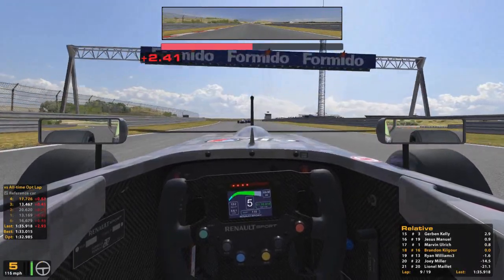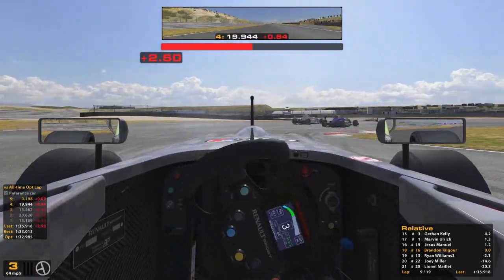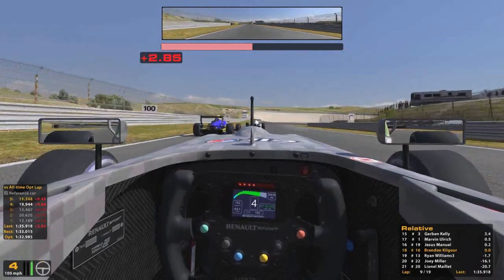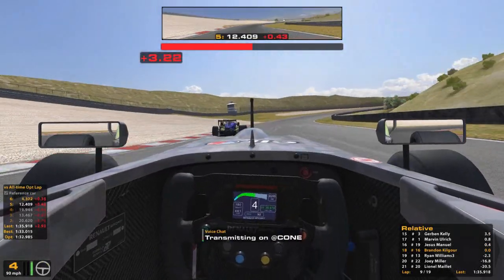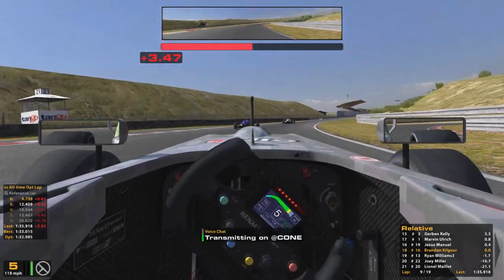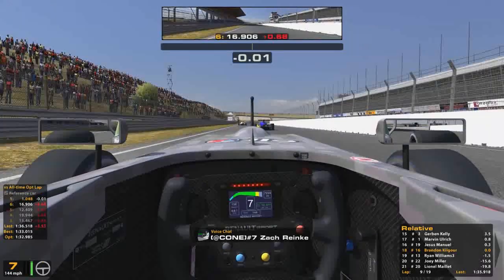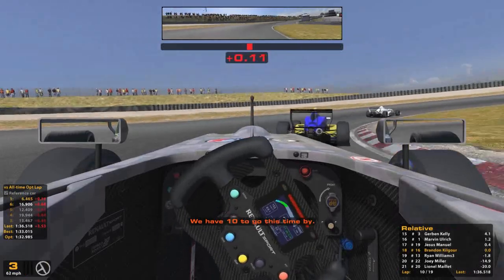He's back up to the 19, but I'm not where I need to be to take advantage of it. That's what I meant. I wanted to be under him when I was there. You understeering really bad too? Like crazy. I would say this is the worst this car has felt the entire time here. Yeah, it wasn't anything like this in the last race or when I made the set. 36.518. We have 10 to go this time by.